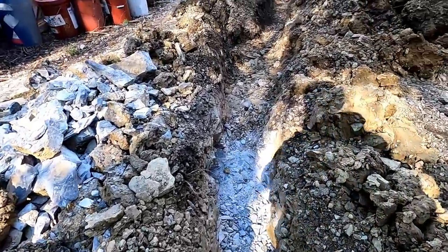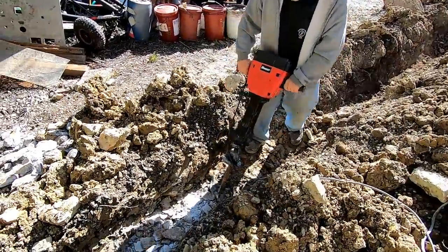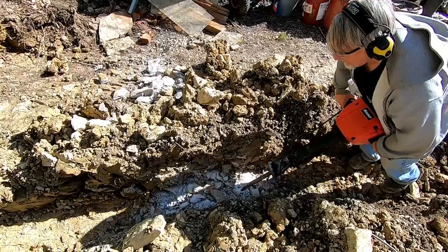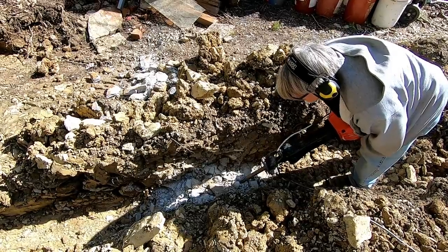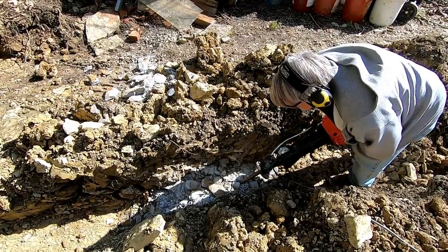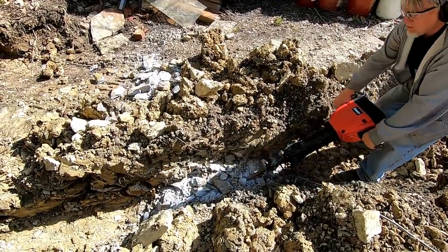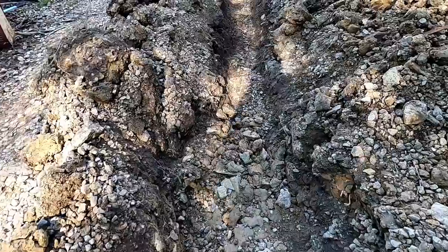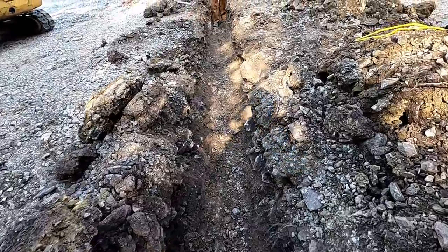But let's take a walk of the trench. We hit a huge rock here that we jackhammered out, or most of it so far. You're making gravel out of it, Al. That's right. Rocks out of big rocks. Yeah, and this has been a tough ditch. It's got several layers.